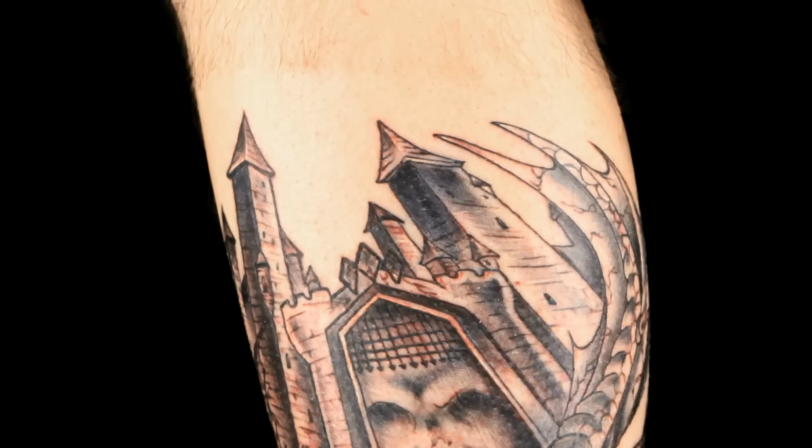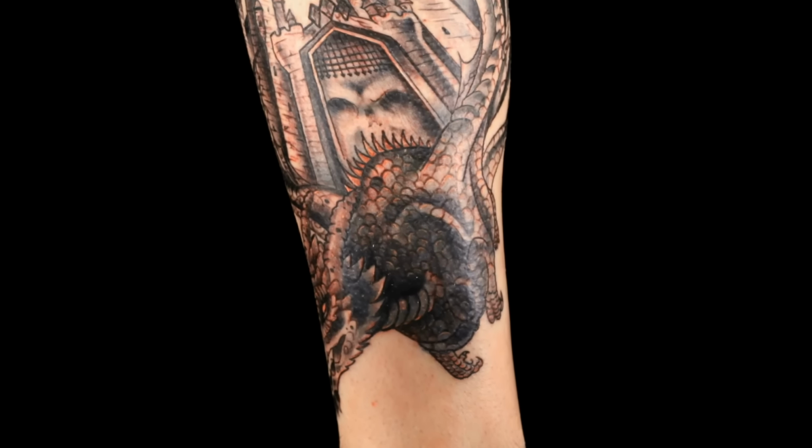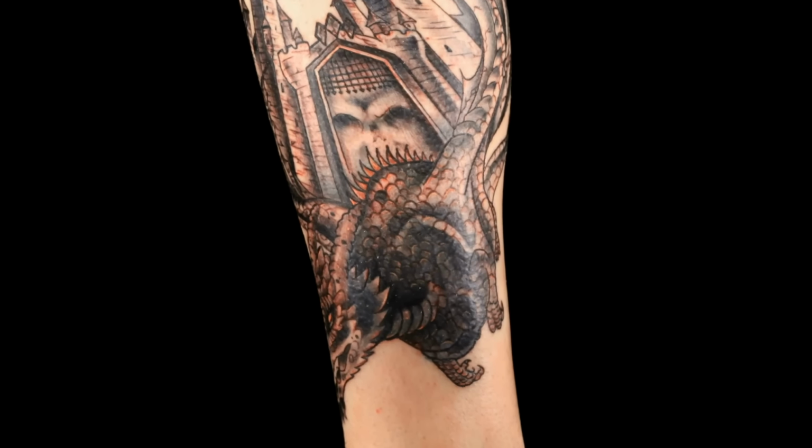The right side of the castle's taking a left. I did it on purpose. If you put this stencil on the skin and looked at those two towers and said, let's do this, that's not right. The area where the cover-up is so much darker than any of the rest of this tattoo. I feel like you kind of missed the mark.